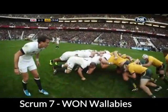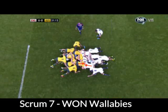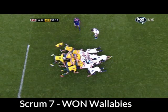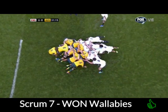In the 7th scrum, the front rows start fairly straight. The Wallabies get the ball to the back and move it quickly, which as you'll see they needed to do. There's the front rows fairly straight, but then the English wheel through their tight head side and the Australian loose head side is under massive pressure, so the Wallabies needed to move that ball on quickly.